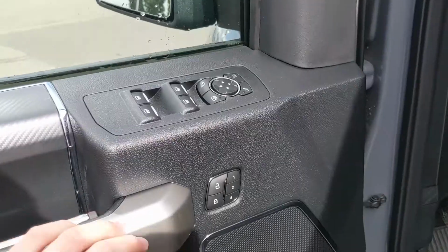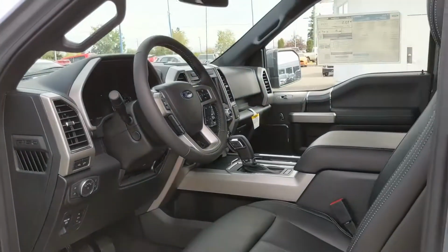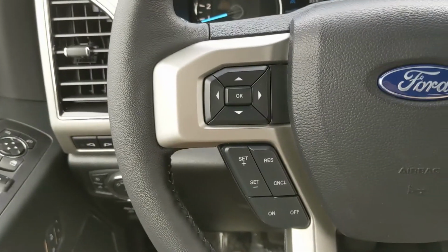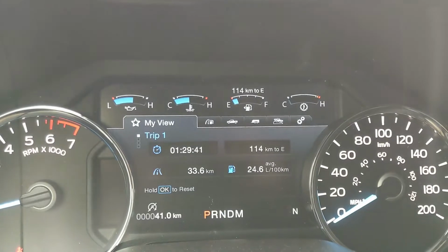Now sitting in the truck with it running and looking at the steering wheel, on the right hand side you have your hands-free phone and radio controls, and on the left hand side you have your cruise controls, and then your controls for your center info screen here, where you can cycle through information such as your trip 1 and 2 information, your fuel economy, compass, and your auto start stop status.